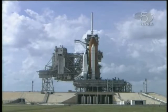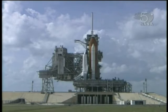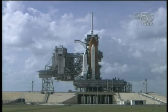Shuttle flight controllers here in Houston are watching those weather conditions at the overseas abort sites in Spain and France, which would be used in the event of an engine failure early in Atlantis' climb to orbit. Zaragoza, Spain is considered the prime transoceanic abort site today for Atlantis and its crew.